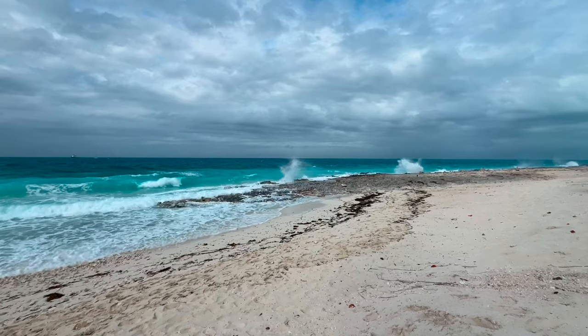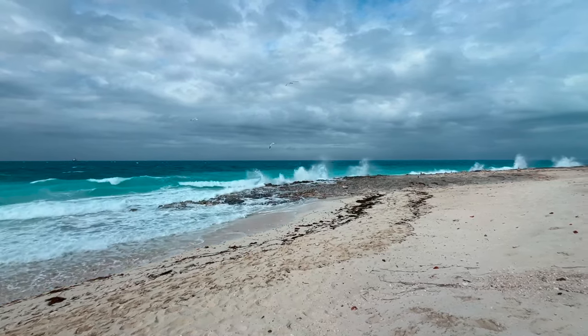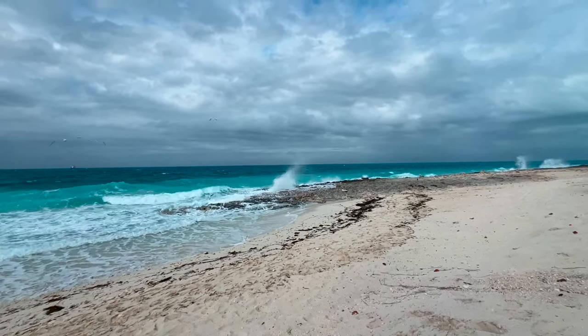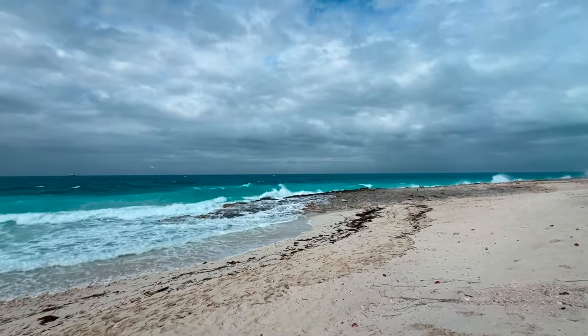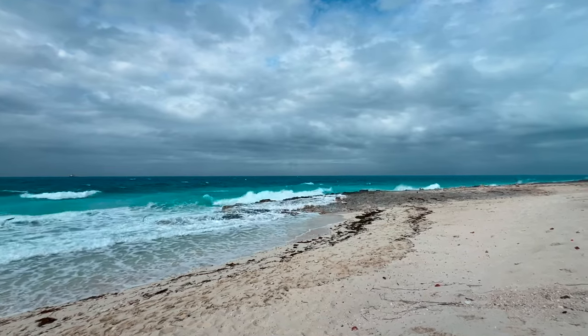Good morning, this is day three. We are still at Ocean Cay. There is a storm rolling in today, so we did not get a good beach day. It did rain on us, but we did walk around, take in all the sights, and just watch the waves crashing onto shore.